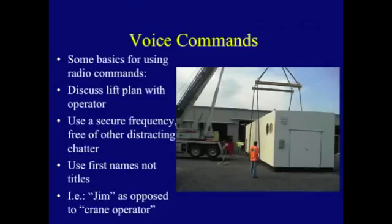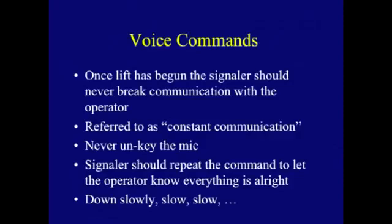You and the operator must be on the same page with all signals to prevent any confusion. The frequency being used must be dedicated to the lift and have no other radio traffic. Names should be used instead of titles to prevent confusion amongst multiple simultaneous operations. Once the lift has begun, you should never break communication with the operator.